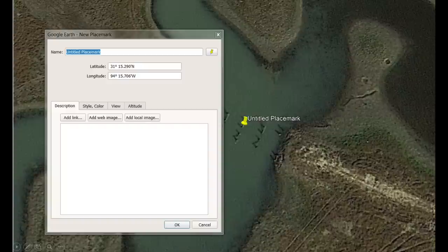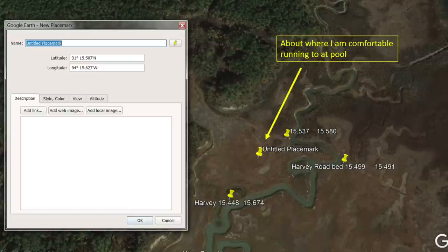So I'm just going to throw you a waypoint right here. Punch that into your system, because where I normally run to is a little bit past this. So have that in there. Don't get within, I'd say, 30 or 40 yards, because there's several of those across the creek right there. Just stay out of the creek where that roadbed crosses. Drop that waypoint. This is about where I normally run to.